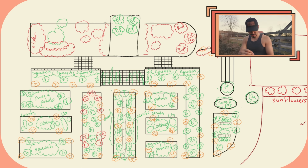I think there's gonna be a bed that goes here. Maybe not there, that's by the steps. Like here, there's gonna be a smaller bed, but I want to also grow birdhouse gourd. I'm just gonna write bird gourd, because I want to make my own birdhouses. Wouldn't that be so cute?